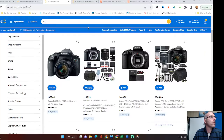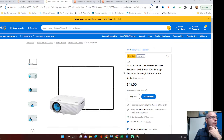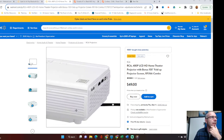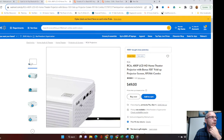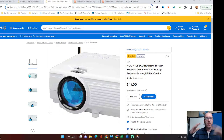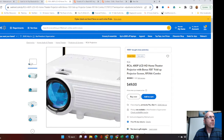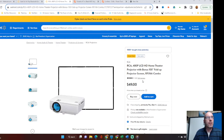And one of the things that I think is really cool here is this projector. I have one, if not the same one, very similar. It's the RCA. It's 480p native resolution, but HD when you plug in an HD thing into the HDMI port. So take a look at this. You have a couple HDMI ports over there. USB has an ability to connect to a Bluetooth speaker as well. And I've set up a sheet on the outside of my garage and cast movies onto it, do a movie night with the kids and all that outside. So it's really cool. For $50, you can't go wrong, really.